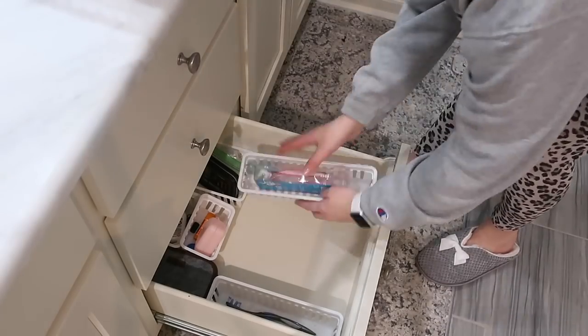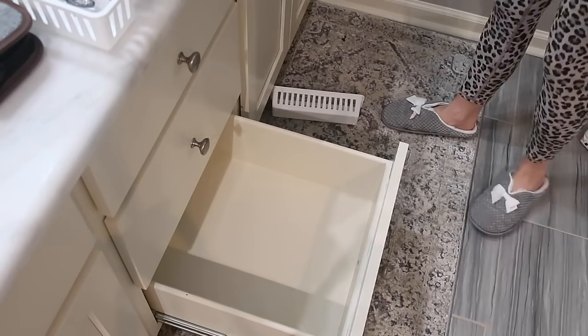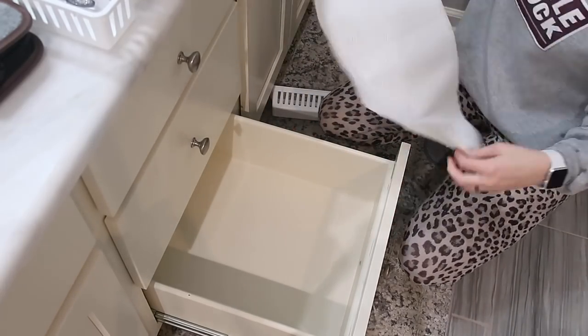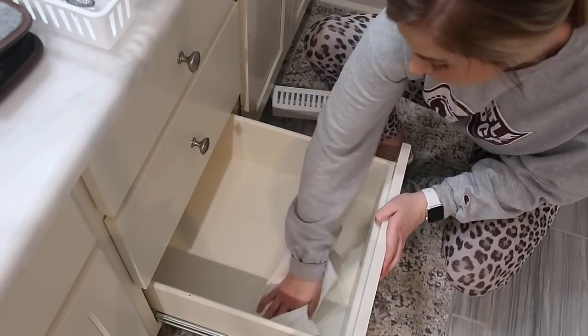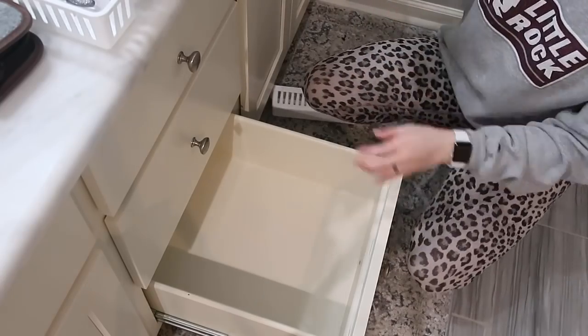This bottom drawer has a little bit of everything, but mostly just our curling iron, blow dryer, things like that. And then I did have some of Will's stuff organized down here, but like I said, he does not like his stuff organized into baskets. He'd rather just have it all in one bag that he can grab out of. So he did peel away all of his things from this drawer.